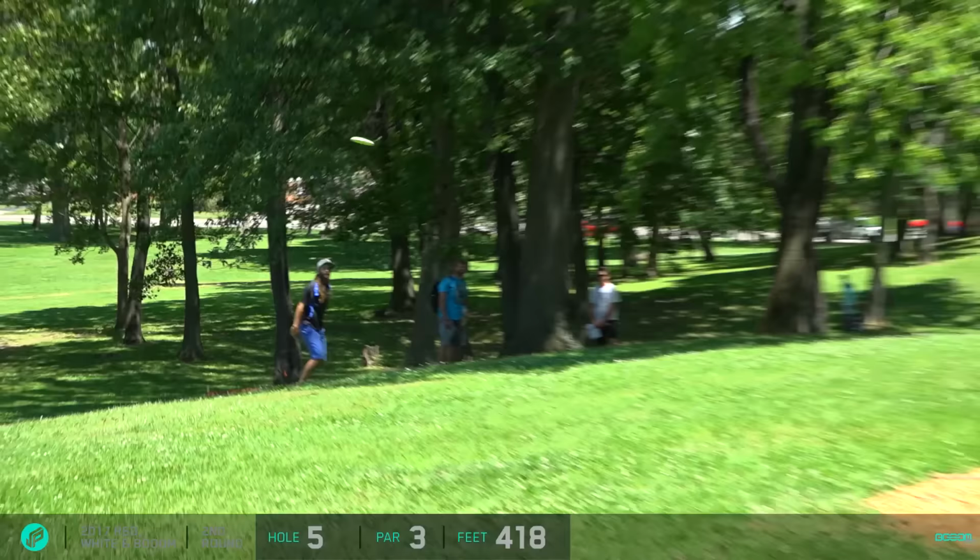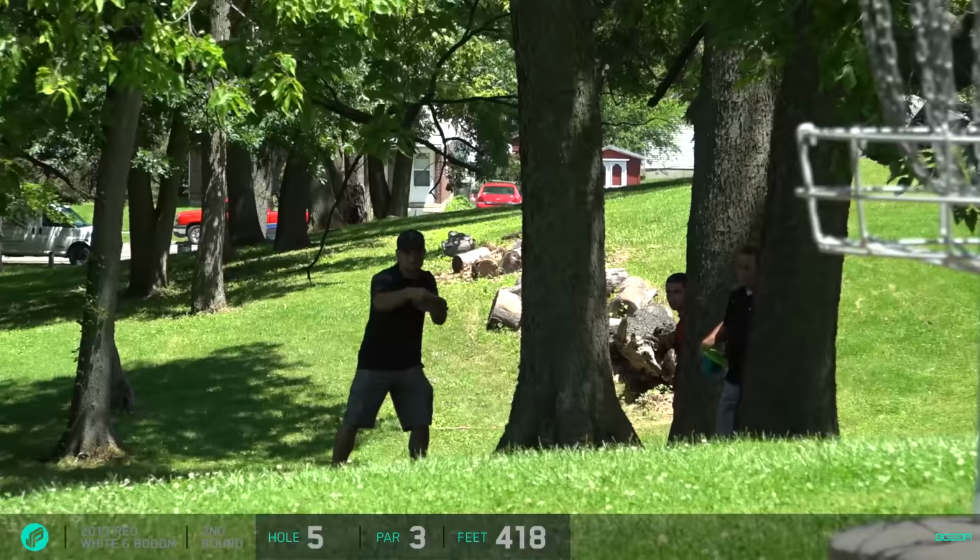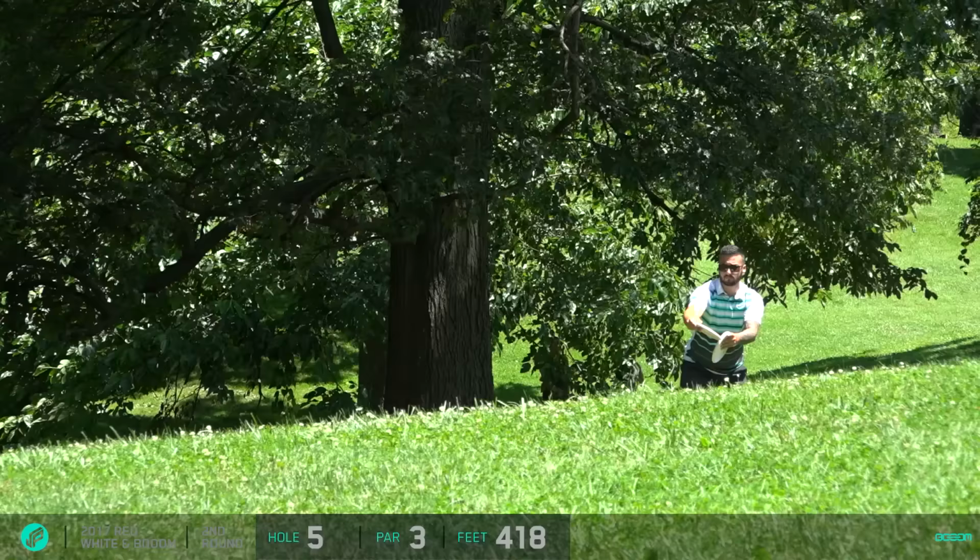This is very similar to DP&L, the other course that we played out at McGregor Park, where there are a lot of birdies out here to get. So you just have to stay positive, knowing that you're not going to lose too many strokes. You just have to stay at it.